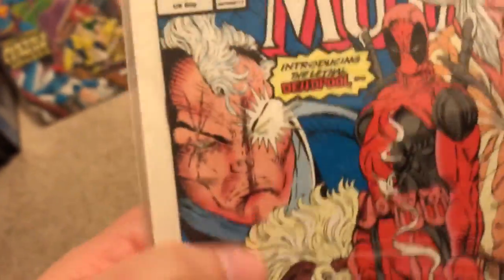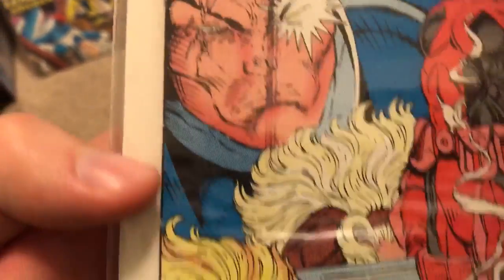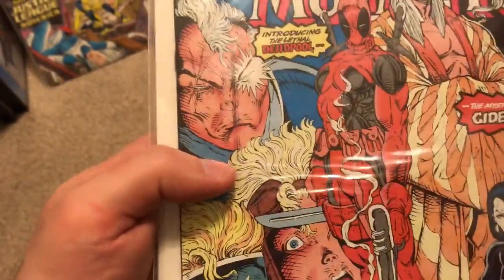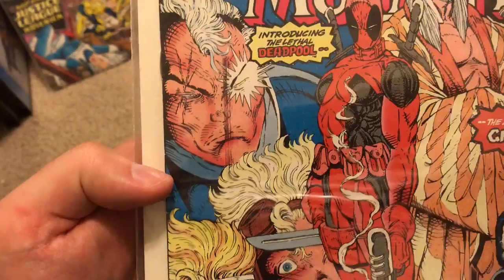There is a little bit of spine ticking right there, but the thing that stood out to me, I bought this for 10 bucks back in the day, which I thought was a great deal. But if you see that right there, there's like this mark on the comic that goes not all the way down, but you can see it right there on Cable's face and then down there too. I think this has something to do with when it came off the factory line, because I believe I've seen this before on other comics too.